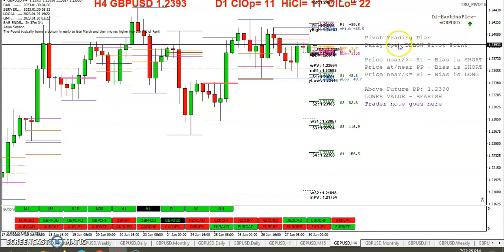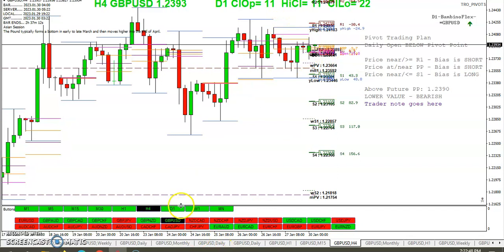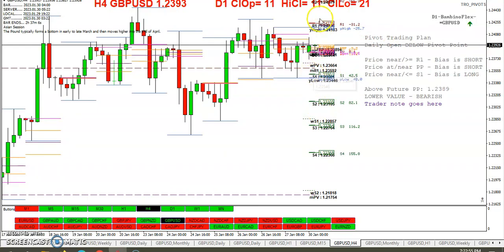Trading pivot trading plan. Bambino flex indicator says go long. Price near the pivot, it says the bias is short. Near R1 bias is short. Near S1 bias is long. But we're looking at the H4 chart right there, and those were definitely daily pivots. I just like to show H4 so we can see all the other levels.